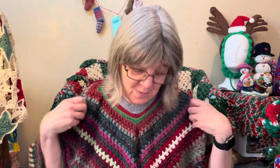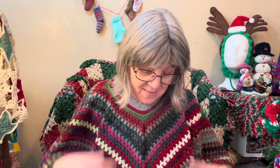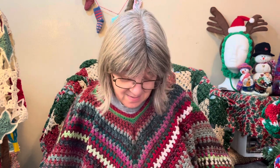I totally forgot to mention this poncho that I'm wearing. I made this for last Christmas. It is made with the Hobbii The Christmas Universe yarn, which I don't think you can get anymore. I think I tried the link and the link was no good. But I think you can still get Hobbii Universe. It's a size 1 yarn. So yeah, I wanted to show off the poncho.